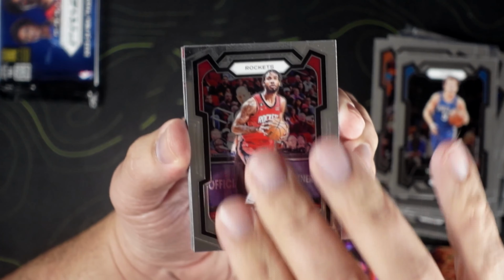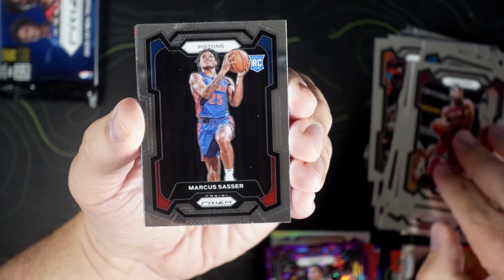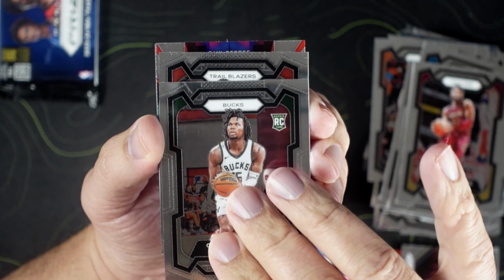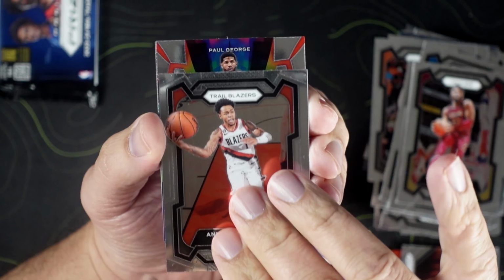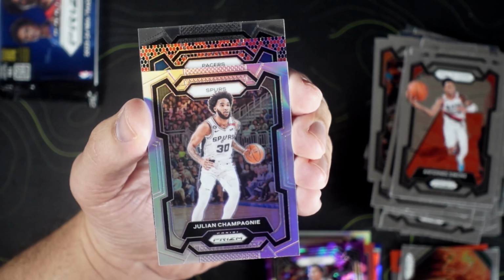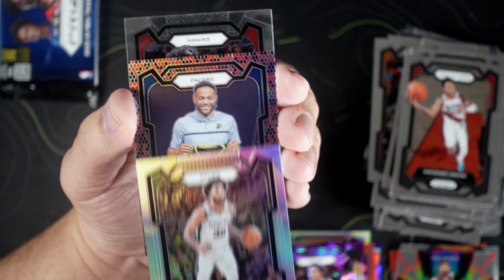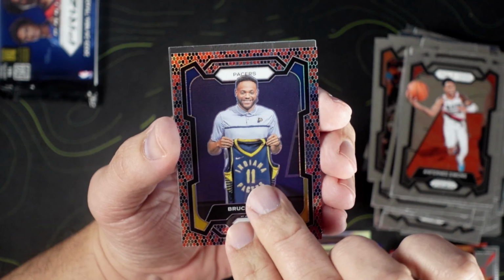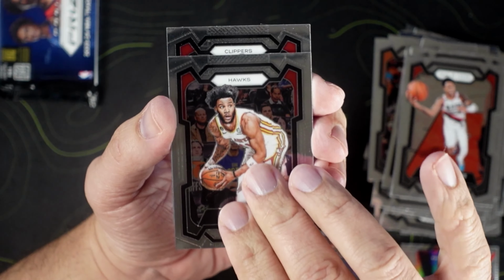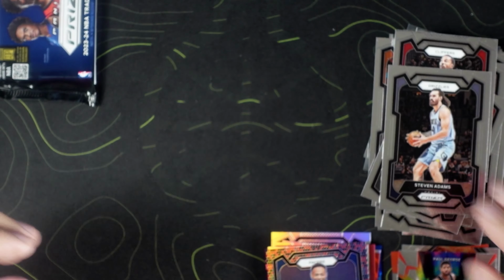We got a Tari Eason, SGA, the Donovan Mitchell, Marcus Sasser on the base rookie, Chris Livingston, Anthony Simons, Paul George on the kaleidoscope, Spurs Julian Champagnie on the silver. We got a snakeskin Bruce Brown for the Pacers. Sadiq Bey. Norman Powell. And Steven Adams.